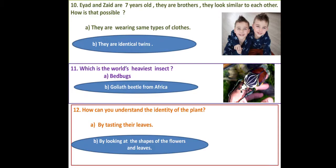Question number 12. How can you understand the identity of the plant? Option A, by tasting their leaves. Option B, by looking at the shape of the flowers and leaves.